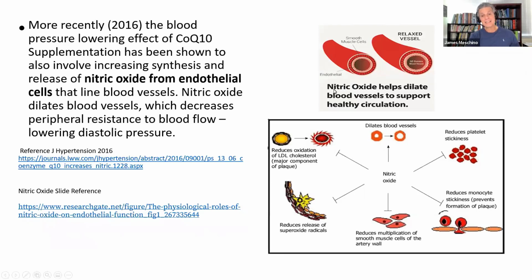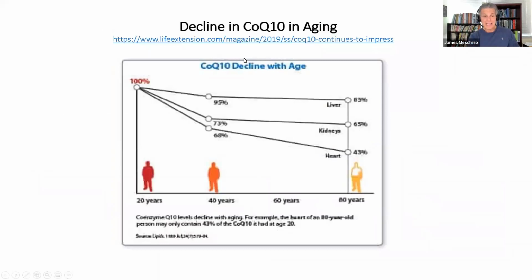And one of the ways that it does it is by releasing nitric oxide. When you release nitric oxide, you dilate the blood vessels and you make platelets less sticky, so there's less chance of heart attacks, and you decrease the risk of arrhythmias. All these things are related to getting the right amount of CoQ10 back into the body as people age. Because as you age, your CoQ10 synthesis drops down significantly.